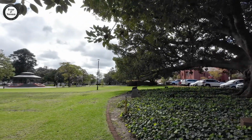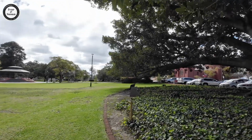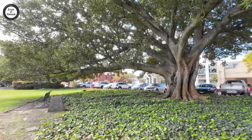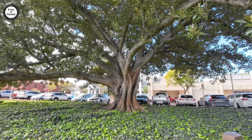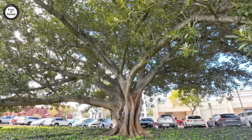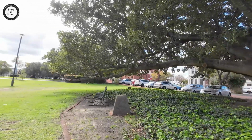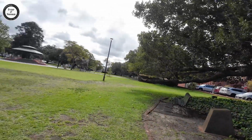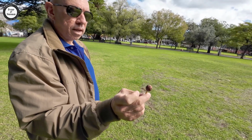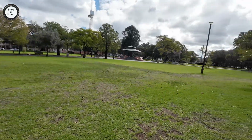So guys, let us know what you think of Northbridge. Look at that tree, that's a beauty. I like that tree. That's a Moreton Bay fig, by the way. You can't eat the figs, and they do make a hell of a mess. They stick to your shoes. That there's the fruit from it. It usually goes black and gooey when it gets ripe, but you can't eat it.